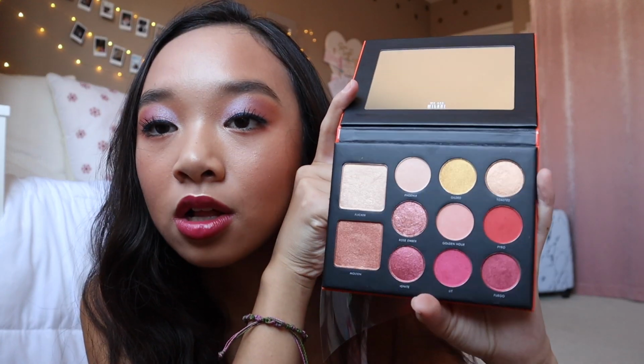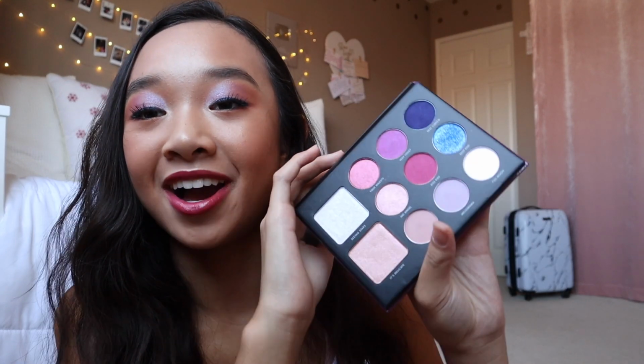Next, I got some other things from Milani other than the mascara primer. They also gave away this mascara, 2 eyeliners, one in black and one in gray. I think these are their new ones, I'm pretty sure. This is their Gilded Ember. Look at those colors. And then this one's Gilded Violet. And then, of course, the Huda Beauty palettes, but we already talked about those.